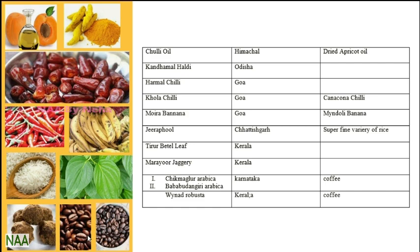Two varieties of coffee got GI tag from the state of Karnataka. One is Chikmagalur Arabica coffee and another is Bababudangiri Arabica coffee. In this context, I want to mention that Baba Budan was a pilgrim who brought 7 coffee seeds to India, and that is the first exotic introduction of coffee to India, and later the British introduced coffee plantation for commercial cultivation in our country. And another coffee variety which got GI tag from Kerala is Wayanad Robusta coffee.